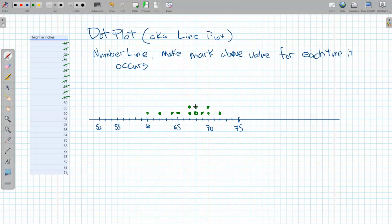Here. And so on. So there's software that will automatically do this for you if you put the numbers in. And so then you just keep building up from there. 63. And this gives you an idea of how the data is distributed. Where are there more heights? So this is the beginning of a dot plot.